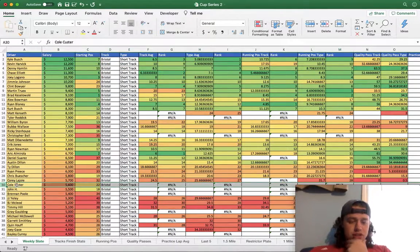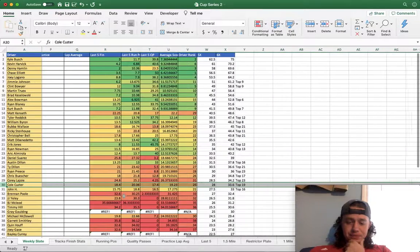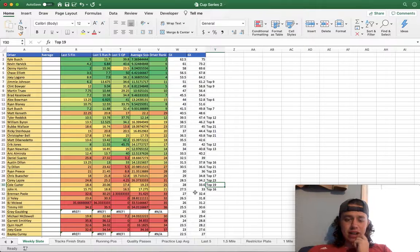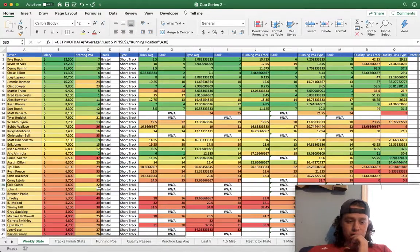Cole Custer starts 22nd. I don't have any data for him because he's a rookie, no Cup Series data. He needs a top 19 to pay off his salary. He's been averaging 18.4 in the last 5 and an average running position of 20.6. He's been running better as of late. He started the year really bad.